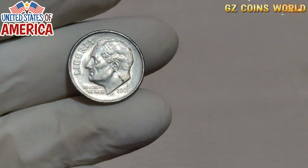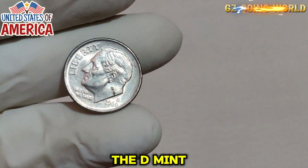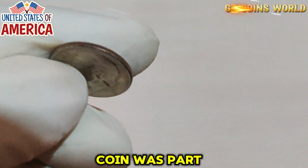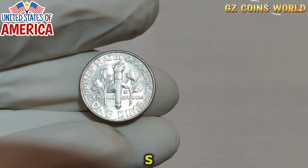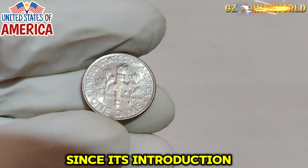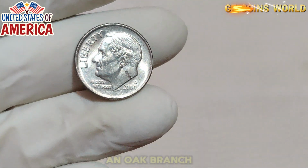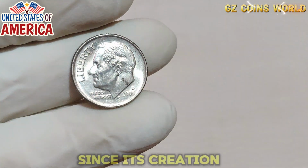However, the 2000 Liberty dime specifically carries its own unique place in the history of American coinage. The D mint mark indicates that this coin was minted at the Denver Mint, one of the most iconic minting facilities in the United States. The 2000 D coin was part of a larger series of coins minted during this period and carries with it the hallmark of a modern era in U.S. currency. The Roosevelt dime design has remained largely unchanged since its introduction, which adds a level of continuity and historical significance. The design of the reverse of the dime features a torch, an olive branch, and an oak branch, symbols of freedom, peace, and strength, and these elements have been part of every Roosevelt dime since its creation.